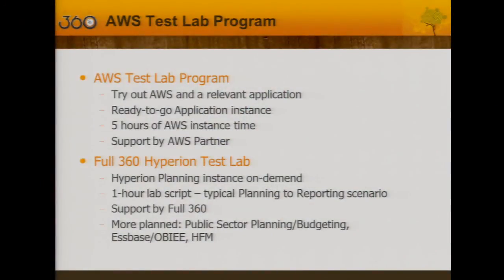So if you all would be interested in giving a try, either a Hyperion application or the Amazon cloud, or both at the same time, I don't know if you've heard of Amazon's Test Lab program, where there's a particular page. If you just Google AWS Test Lab, you'll go right to the page. Whole range of Hyperion applications up there, and they'll let you fire up an instance with that application running on it on Amazon. They'll give you a script, and it's a 1 to 2 hour exercise of going through the application and trying it yourself, and it is a live copy of the application.